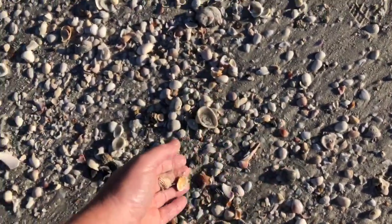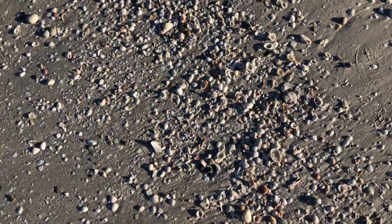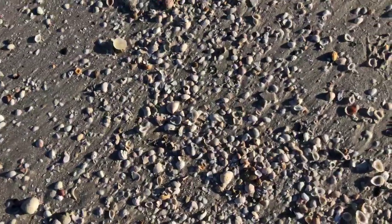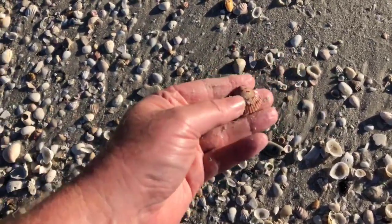And I have found little tiny moon shells, shark eyes, I mean, smaller than my pinky nail, just mixed in with these little shells. Little teeny tiny whelks. Look, here's a little tiny scallop shell.